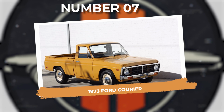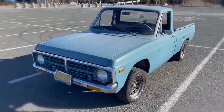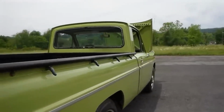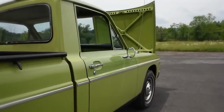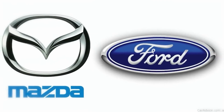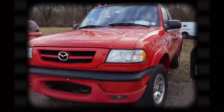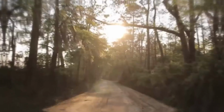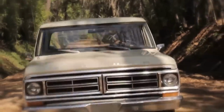Number 7. 1973 Ford Courier. The 1973 Ford Courier was Ford's first compact pickup truck, which entered a market that was becoming popular in the early 70s. This model was essentially a modified version of the Mazda B series, showing the partnership between Ford and Mazda. The goal was to create a truck that could compete with the small, fuel-efficient pickups from Toyota and Nissan. The Courier aimed to provide practicality and economy, making it a good option for both personal and business use.